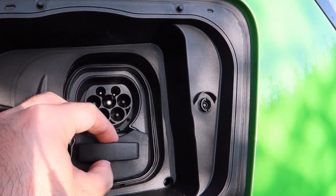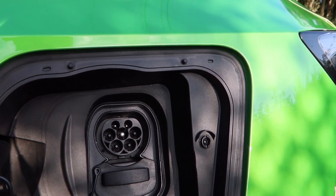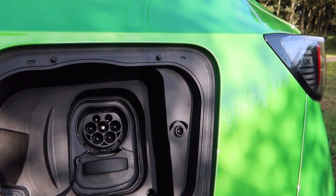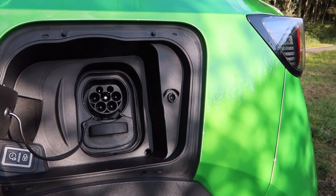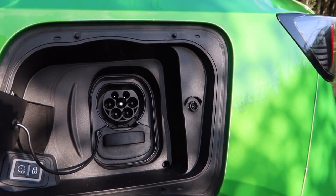Now in terms of charging times, if you plug this car into a home wall box, a 7 kilowatt home wall box, you're looking at just over 7 hours, and if you plug this car into a rapid charger, a 100 kilowatt rapid charger, a 0 to 80% charge takes around 30 minutes.